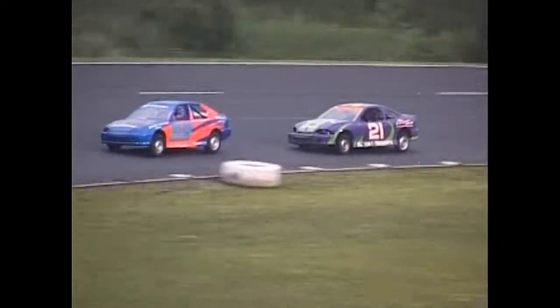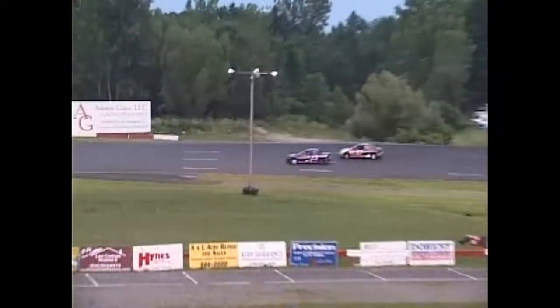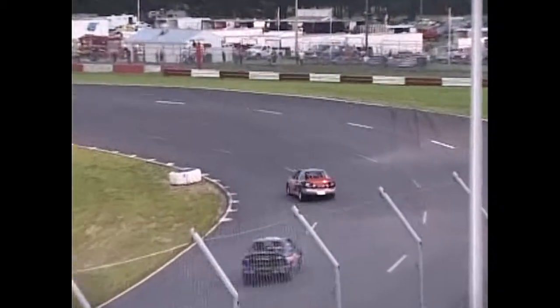Two to go. The 88 of Josh Duravage has now moved into the fourth spot. Richter trying to take that fourth spot back. White flag coming out this time for Bill Joyal in the 57. Mr. Cheez-It's been right after him the entire race, but he's not been able to get by that 45B.